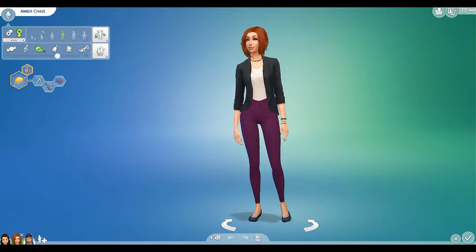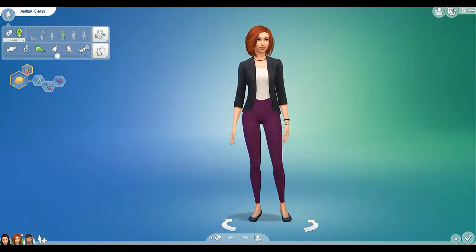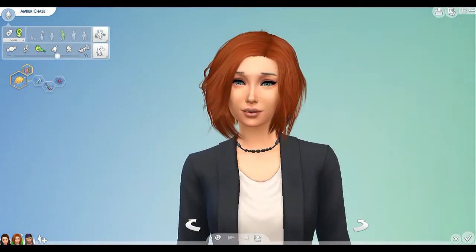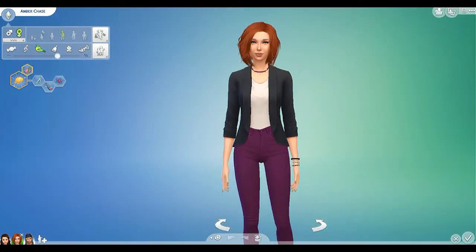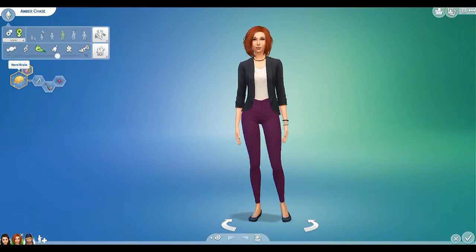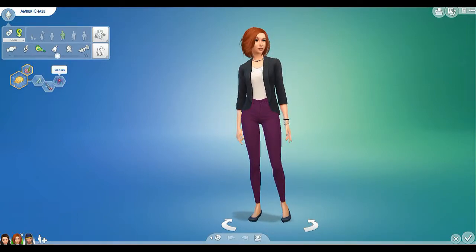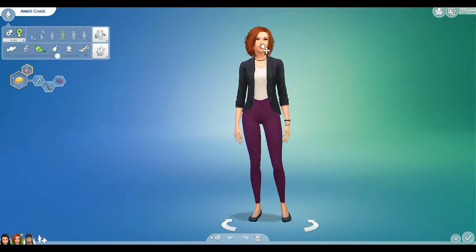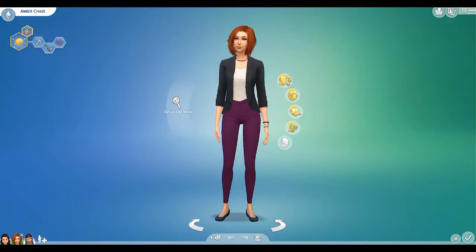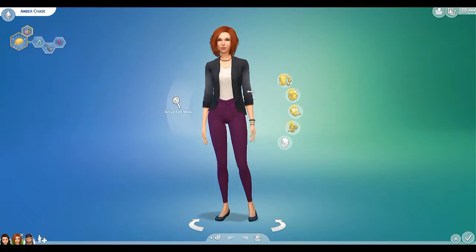You probably recognize this sim. She's the scientist theme sim. I'll post the link down below in our cast, and I started playing with her. She's in the science career, of course, and she's a nerd brain, perfectionist, like me, and a genius. Her name is Amber Chase. She's very pretty. She has red hair. Love red hair.